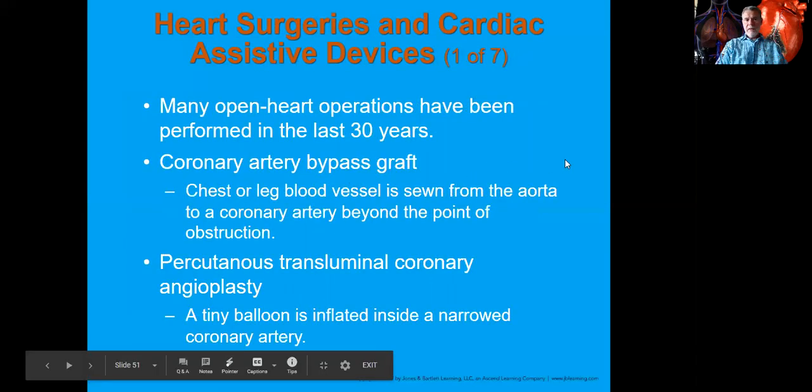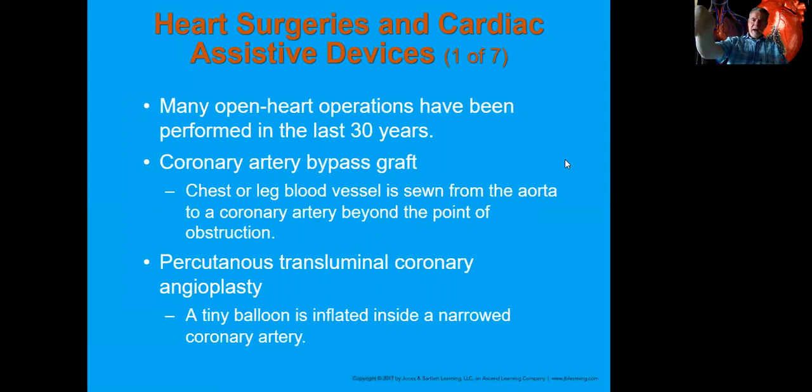Heart surgeries and assisted devices. So again, remind me, I got some pretty cool videos on these things. Right? Heart operations have been around for a long time.